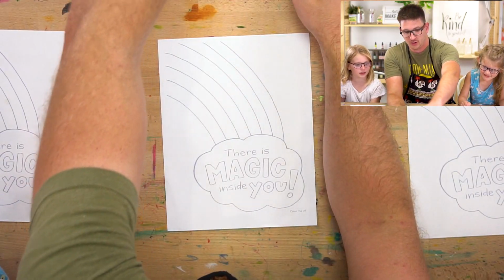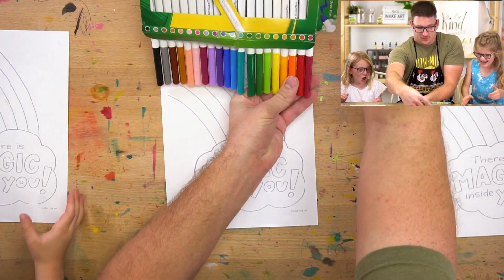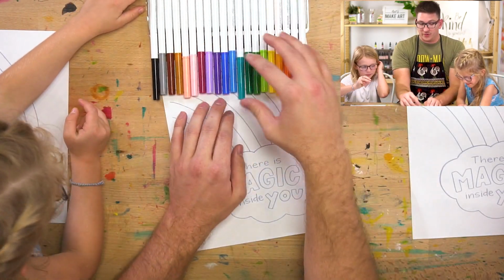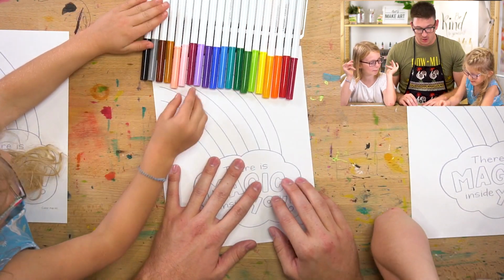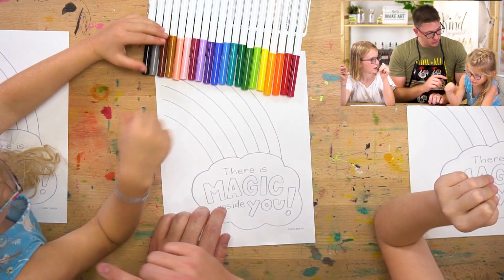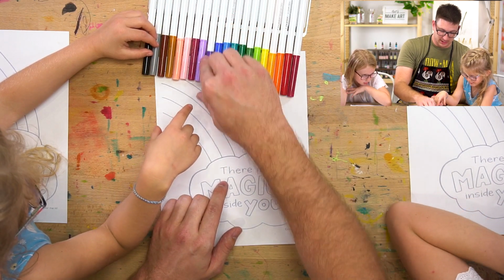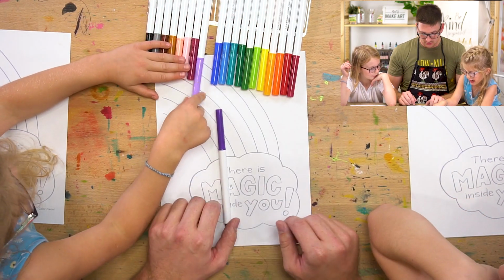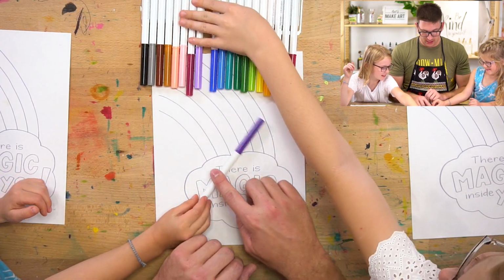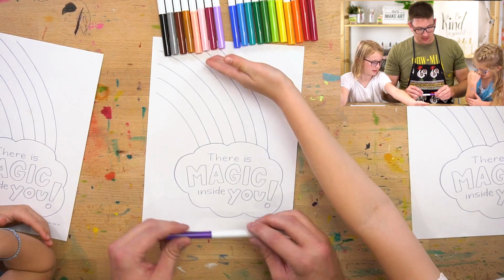We have a bunch of Crayola Super Tips we're just going to dump out on the table. Oh, you know what we should do? We should do a color of the day. I think you said we should do blue, and you said pink, so I think they make this color. And this color. What color is this? Purple. Perfect. Okay, that's the color of the day.